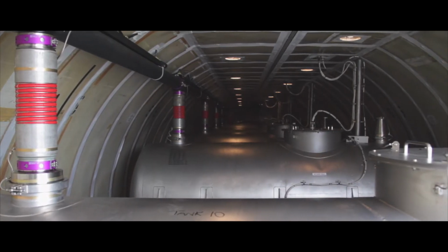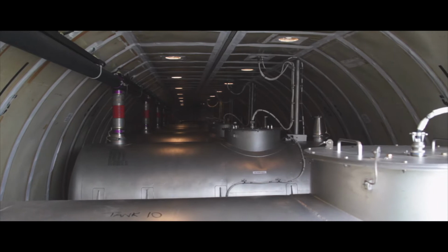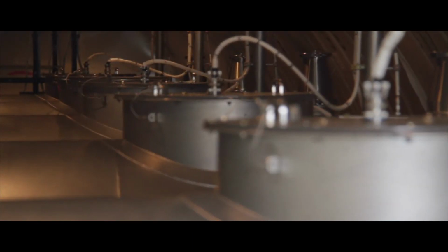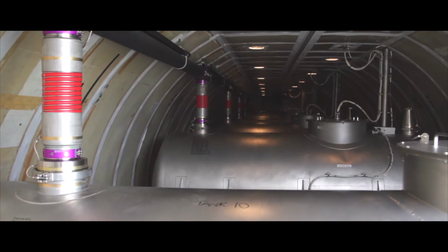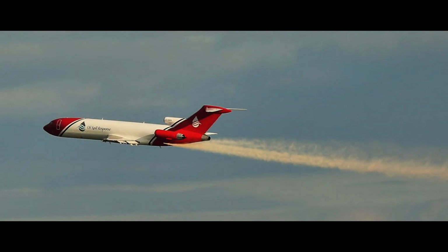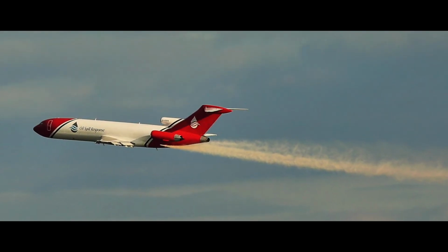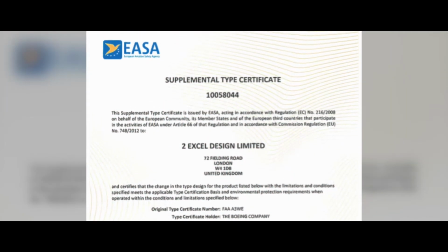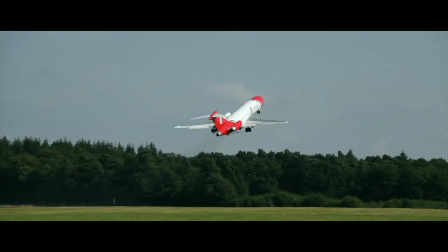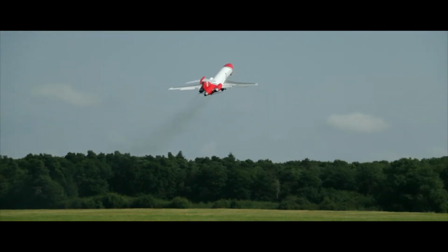Tersus is a modular system of dispersant tanks, control panels, and a venting and pumping module mounted on the main deck of the host aircraft. It is powered by normal aircraft electrical supplies and delivers dispersant at pressure to a spray boom mounted under the aircraft. Most importantly, the system has an EASA STC, and since 2016 has been in active service, providing a global oil spill response capability.